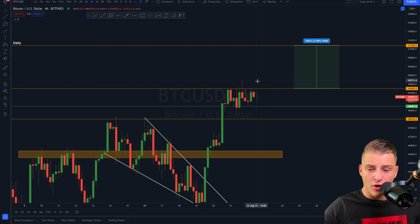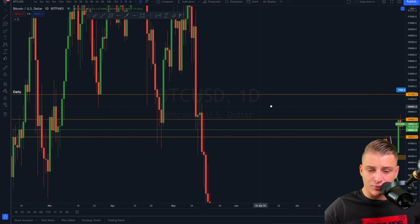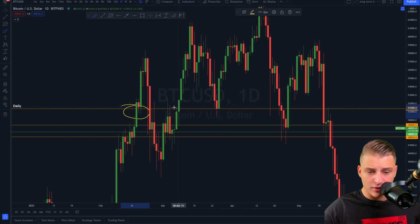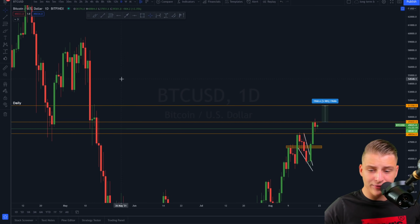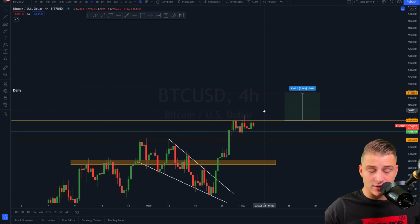So we got 1, 2, 3, 4, 5 touches already, and I can tell you, the more times we knock on this door, the more likely it is that we're going to break through. As soon as I see a 4-hourly candle close above the 49.4k, my realistic next price target, looking back at historical resistance, will be 51.358. The reason I'm choosing this level is that, looking back at the price action of Bitcoin, there is previous support, previous resistance, support over here as well, and here major resistance. So we see a lot of significance on this level, and if we're going to increase in valuation, I expect this to be the major level that provides resistance.